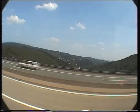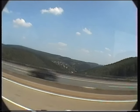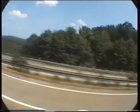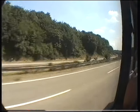It is, but I'm not sure. Could it be? Yes, it is. It's daytime and we're on our way to Frankfurt. This is the only way to travel. It's heaps better than on a plane. In a plane, when you look out the window, you only see clouds. But this way, at least you can see the lovely scenery of Germany.